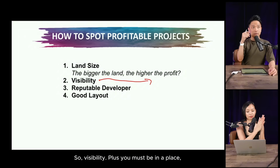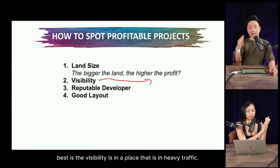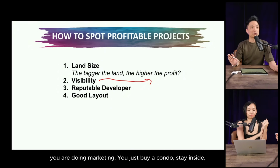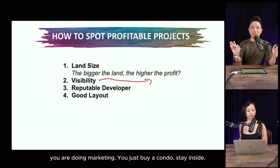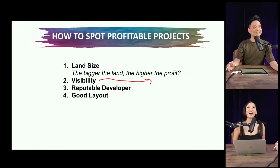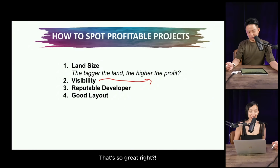Visibility, plus you must be in a place. Best is the visibility in a place that has heavy traffic. Best, because every day you're doing marketing. You just buy a condo, stay inside. Every day people are doing marketing for you. That's so great, right? Yep.